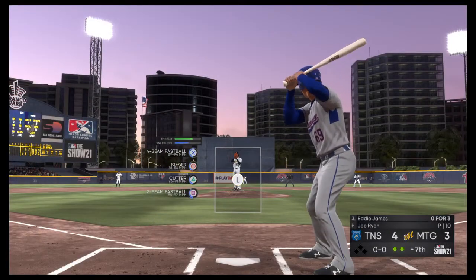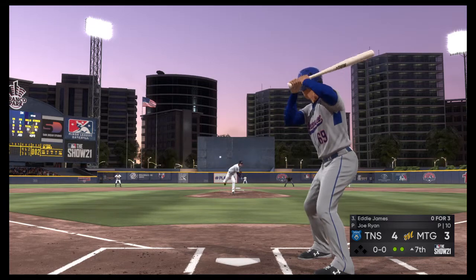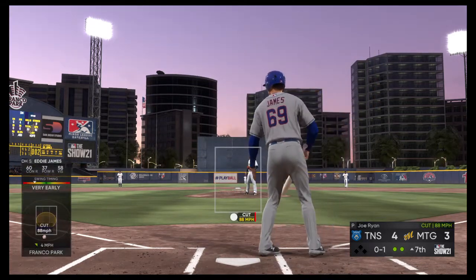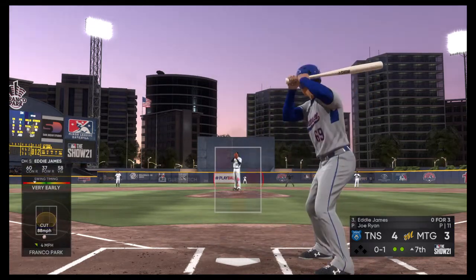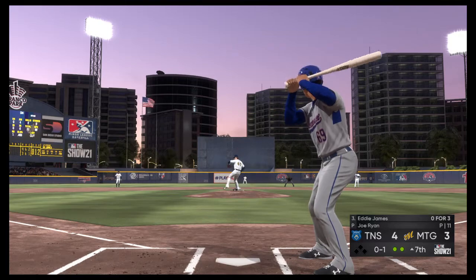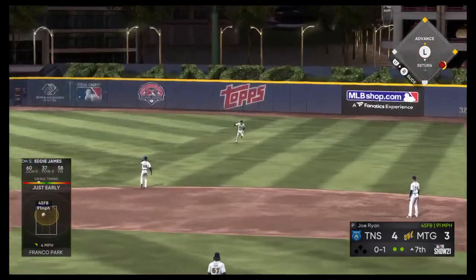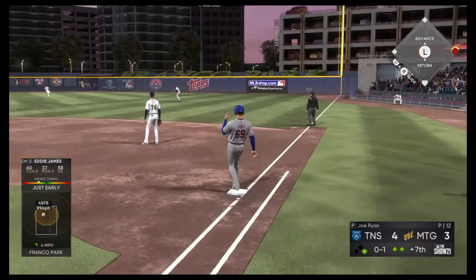Striding forward now is the DH, Eddie James, grounded out in his last at-bat. Just able to get a piece of that for strike one. Here we go now. Come on now. One time. Into the windup, here comes the 0-1. This is pulled into right. That gets down, and the inning will continue.